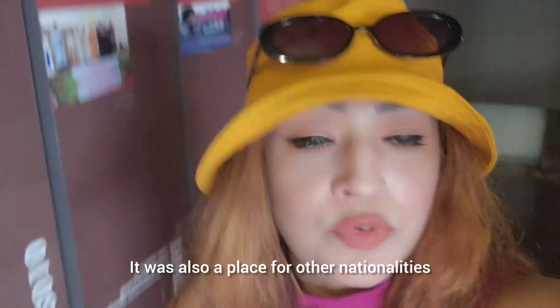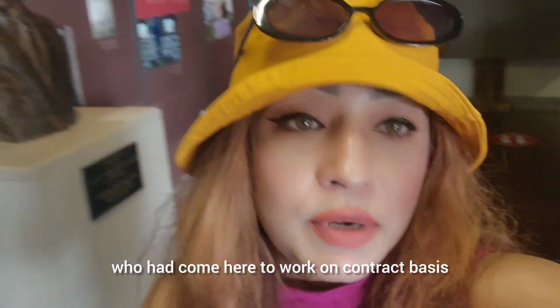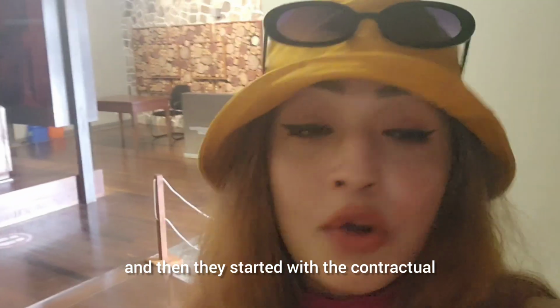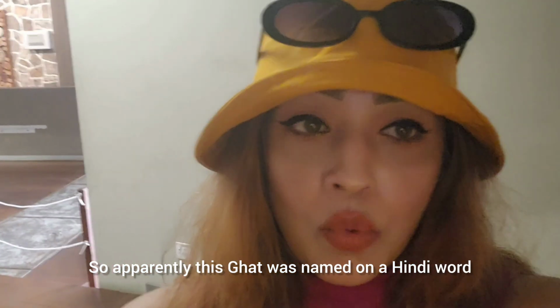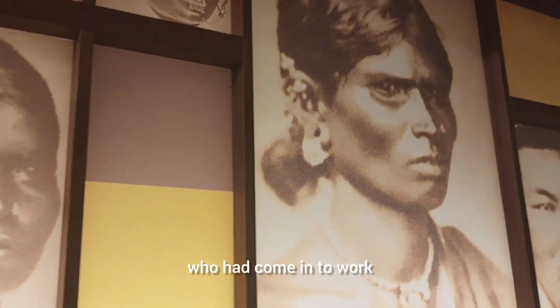It was also a place for other nationalities who had come here to work on contract basis when the British took over. So the British abolished the slavery, and then they started with the contractual work for people from all across the globe and a lot of Indians. So apparently this ghat was named on a Hindi word. These are the people who had come in to work.